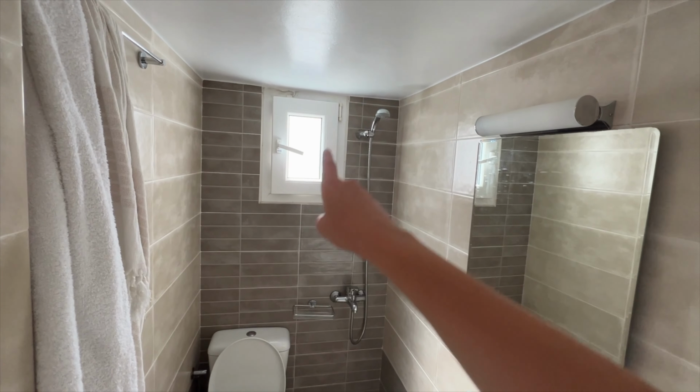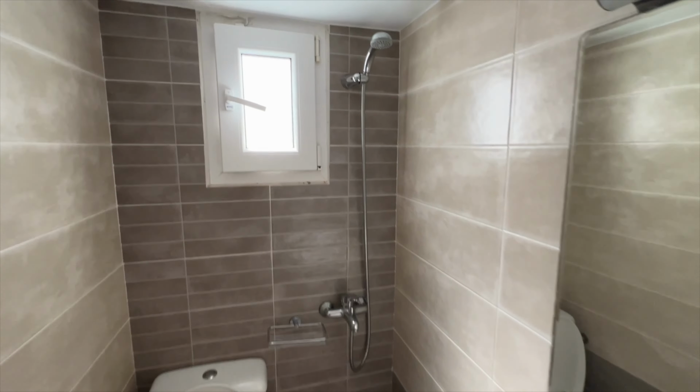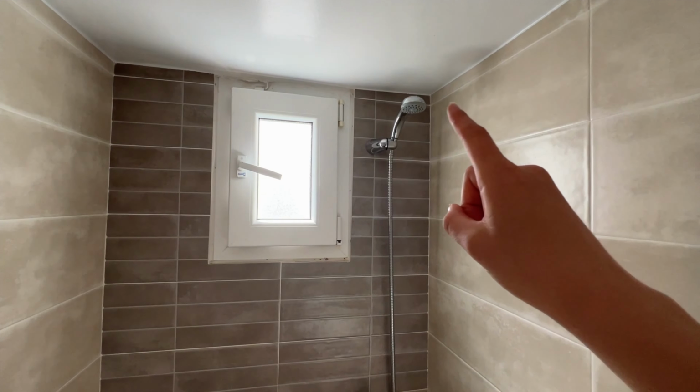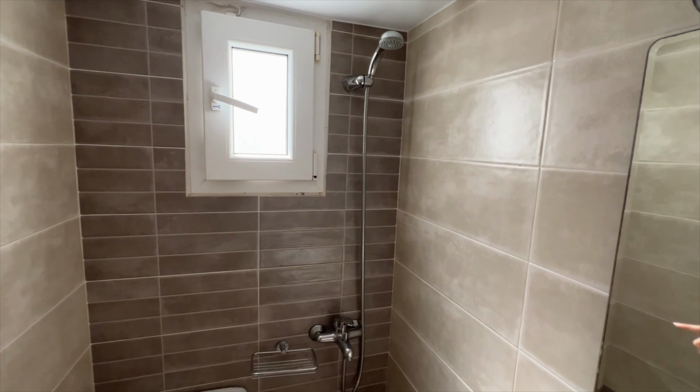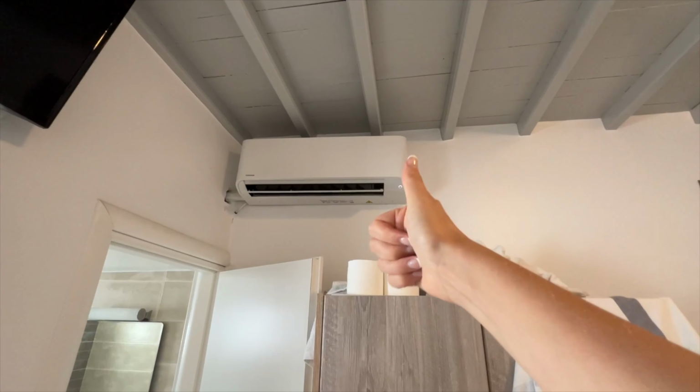As you can see, there isn't really a separate shower area, but I think this is the case for most places in Mykonos, and it actually ended up working totally fine. But yeah, this was a really nice place with an amazing location and AC, which is great.